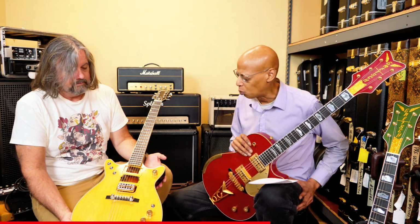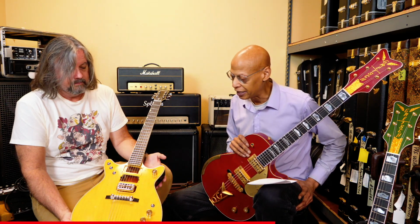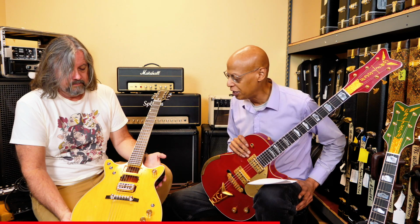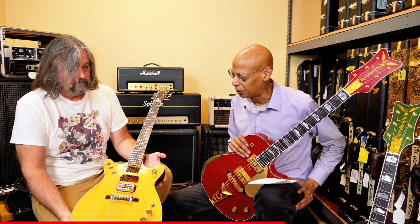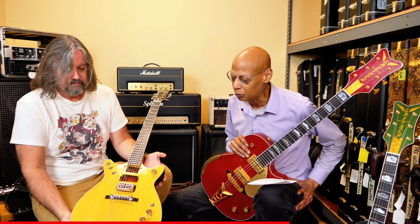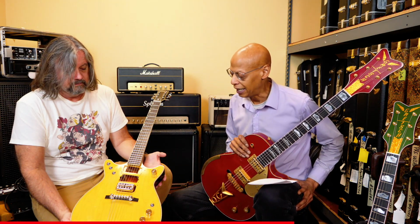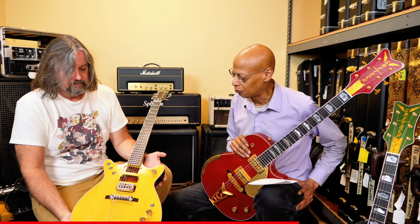What they call the G6131 Jet Firebird. The other neat thing is just the tailpiece. I mentioned it before. That was kind of a unique tailpiece for these Firebirds. I can't remember, and there'll be a bunch of Gretsch historians that will probably correct me, but I can't really remember that design being on a lot of other models from that time. And one thing, it's neat, and it definitely is kind of one of those eye-catching things about this particular model.